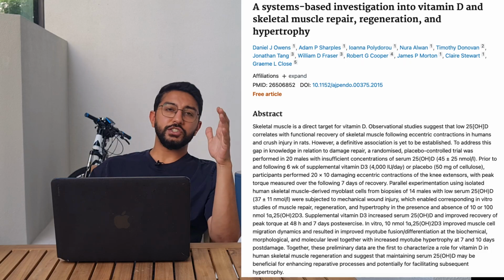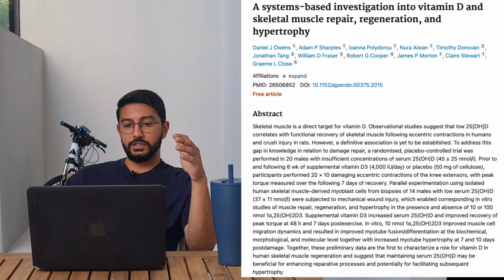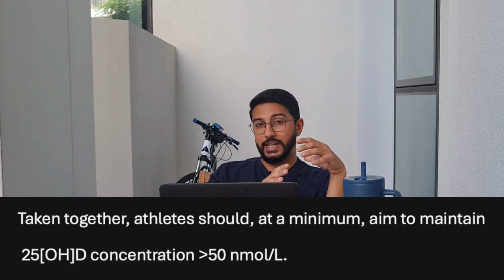Now finally, decrements of muscle function are only observed when athletes present with very low vitamin D concentrations. Now there appears to be no added benefit to muscle when correcting lower levels of vitamin D. Research has also shown that increasing 25 hydroxy vitamin D concentrations to greater than 50 nanomoles per liter may enhance muscle repair following injury. Now taken together, athletes should at minimum aim to maintain 25 OHD concentration greater than 50 nanomoles per liter.